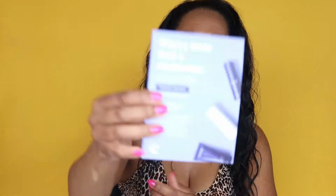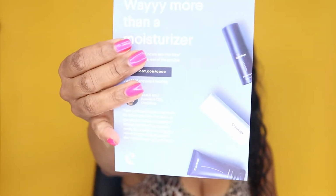Okay, I'm seeing another card here. And it says, way more than a moisturizer. It's an entire skincare set for free. Hit us up for the rest of the routine. Just $4.95 shipping and handling. Curology.com. So I'm guessing this is something that we can order from Curology, a free starter kit it looks like, and the shipping we'd pay $4.95.